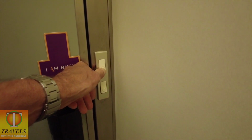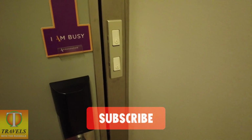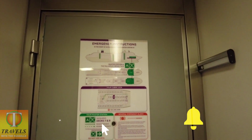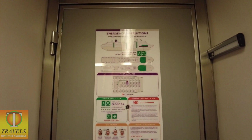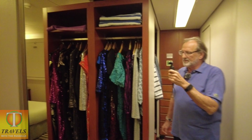So as we come in, straight behind the door here we've got light switches and a security lock on the door. Muster station instructions and evacuation procedure, life jackets, and a very large long mirror.